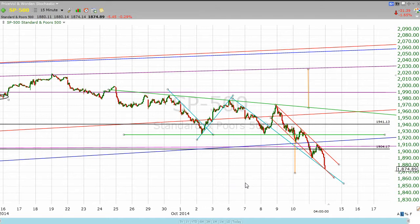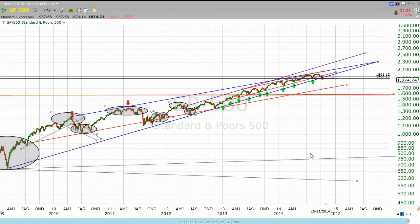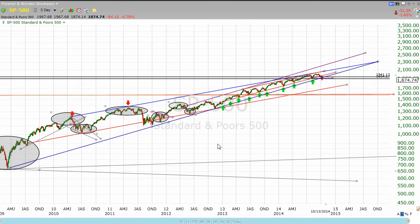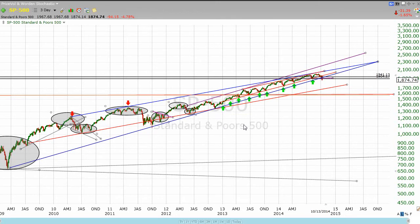But that's not the most troubling thing, because with this pattern potentially we could reverse up and still make a nice leg up from wherever we find that reversal. What's most troubling to me is the fact that we are now underneath this long-term rising support line, even though it has not been touched in more than 2 years. So we had a touch here, a touch here, a touch here.